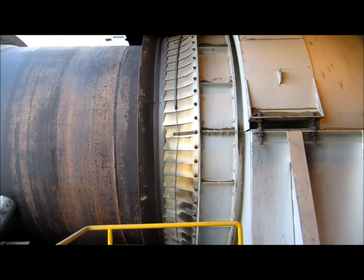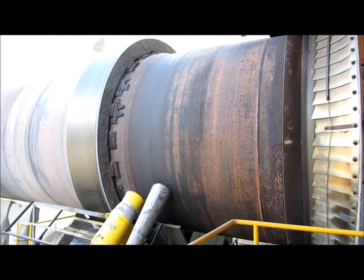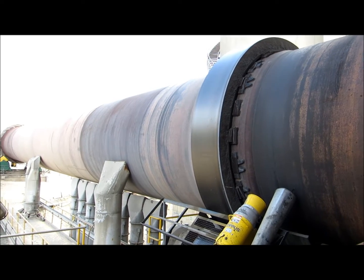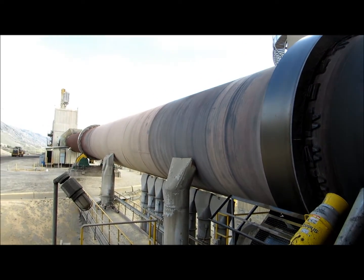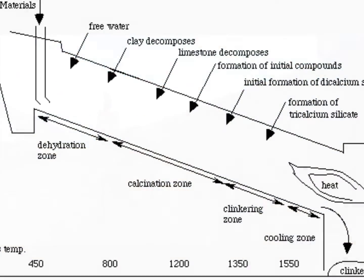The raw materials, now referred to as kiln feed, enter the kiln, 380 feet in length and rotating at the rate of 1 to 1.2 rotations per minute. About 40 tons per hour of raw materials slide and tumble down the kiln through 4 zones that increase in temperature for as long as an hour and 30 minutes.